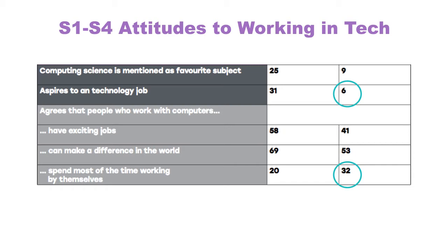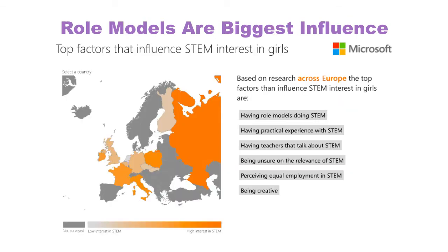And there's also a misconception amongst girls that people who work in tech spend their entire lives working by themselves. So there are misconceptions amongst the girls in the industry. There's a lack of confidence, and there's a lack of aspiration to work in the industry. And that's why we want to challenge some of these ideas throughout Scotland.